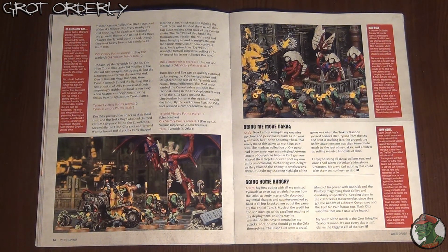So let's imagine you fail your leadership test because you lost in combat or you lost too many of your boys. Normally, if you failed your leadership test on 7 or 6 or less, you would run away, get squashed while running away by sweeping events and so on. So now, instead of doing this, if you fail, you roll on a d6 table.